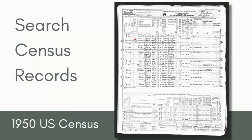We get ages, we get the months somebody was born, we can get where they were born. So we can get quite a bit of information here on an individual. Definitely the biggest tip I can give you when you're looking at any census record is to make sure you read every single column and record it, and take your time in the census record.